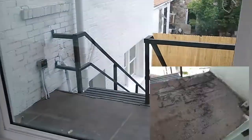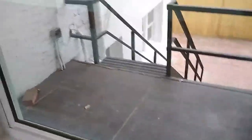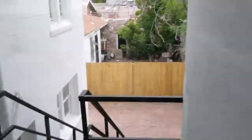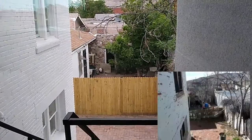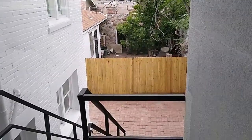And they resurfaced the balcony. That had some roofing material on it. It was just terrible. Looks much better now. In the backyard, they got a new fence. Do you see that nice shiny new fence? It was a wooden fence. Much of a big improvement over before.